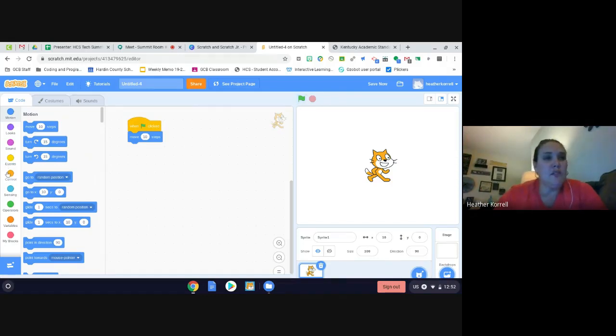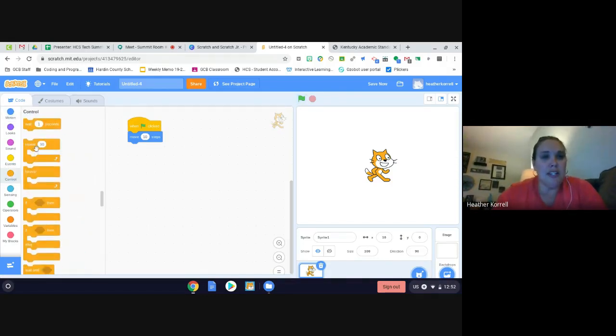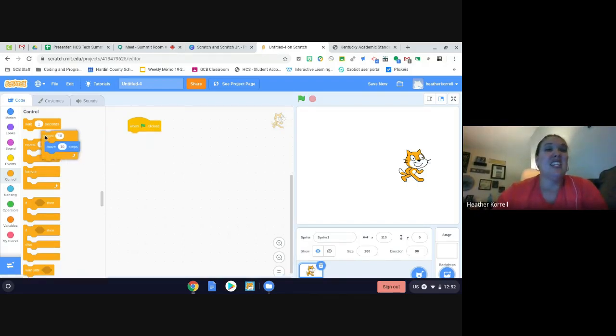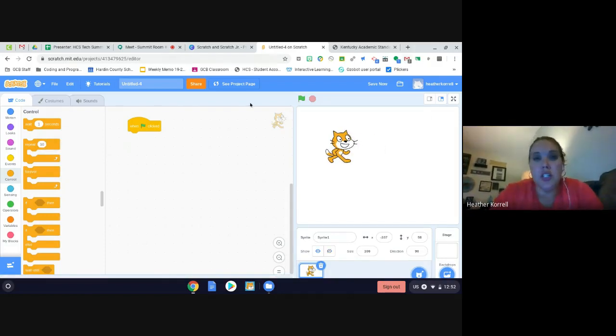Now let's say I wanted him to move a lot. I could make him repeat moving 10 steps 10 times. Makes them move a little bit further. And so kids can play around with the numbers. I try not to tell them exactly what the answer is. I ask them to play around with it to test it out. Let me show you another project that I did.